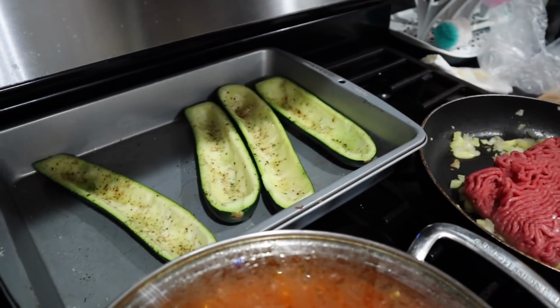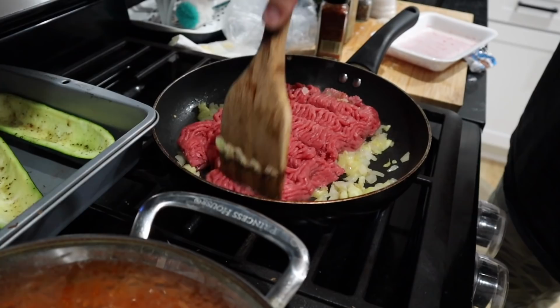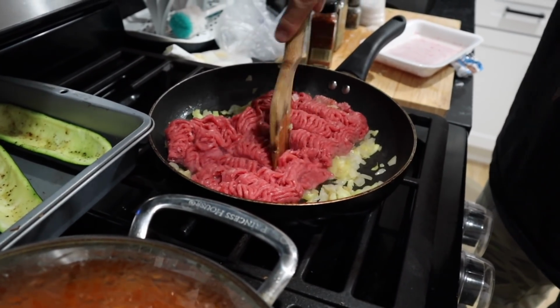So we did take out the zucchinis. We only left them in there for about 10 minutes. And then we are going to put them back in once the meat is ready.